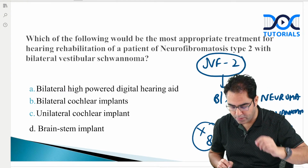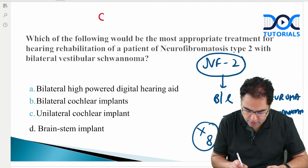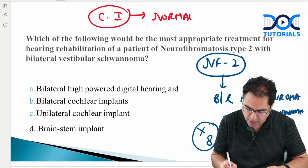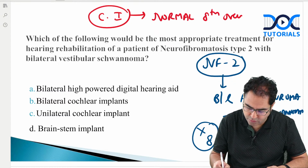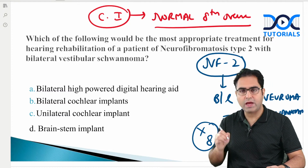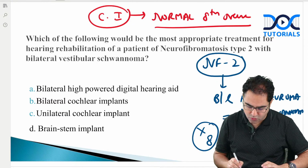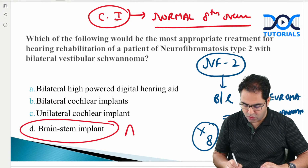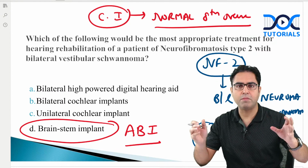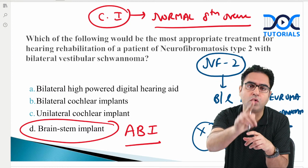And I hope you remember, what is the precondition of cochlear implant surgery? The precondition is a normal 8th nerve. Never use a cochlear implant if the 8th nerve is not normal, beta. In this case, both 8th nerves have got tumors. So this patient will go for brain stem implant, also called auditory brainstem implant, beta. Auditory brainstem implant. Once again, acoustic neuroma is also called vestibular schwannoma.